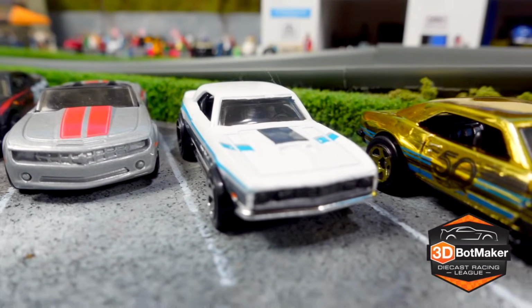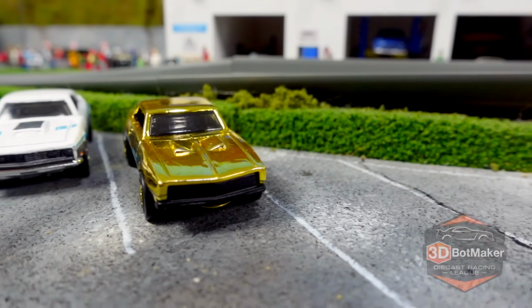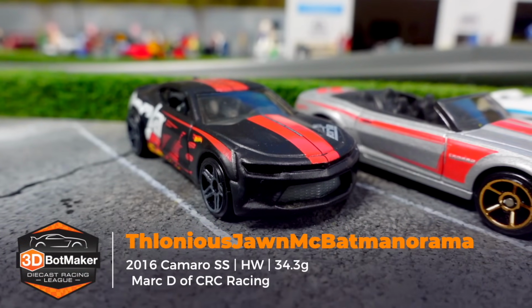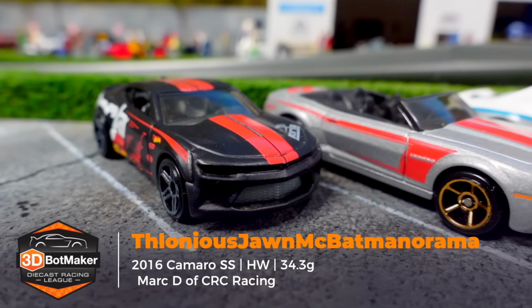Welcome back to the second round of the Camaro Summer Tournament here on the 3D Bot Maker Diecast Racing League. Here's the second group of drivers for round 2. Up first, a man who's sure to be a household name, Thelonious John McBatman O'Rama.